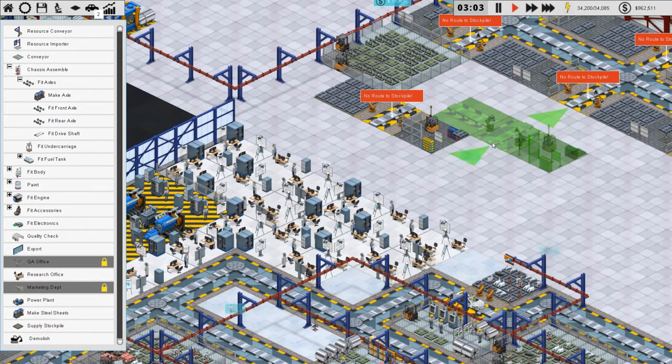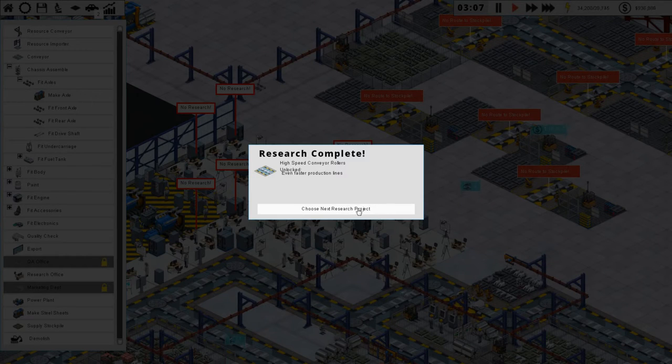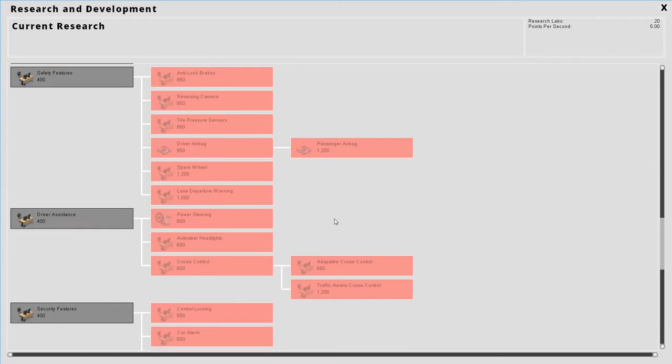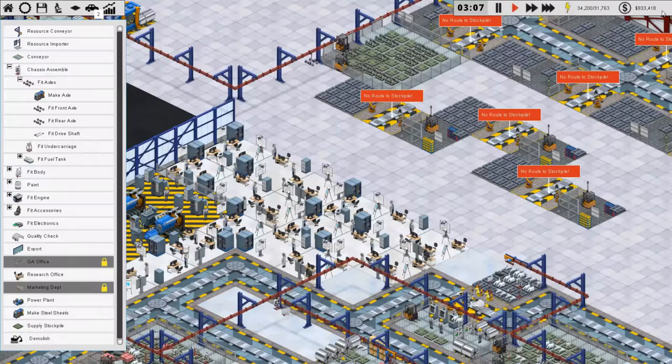Front axle. Rear axle. That was an unfortunate autosave because it kind of scared me. Okay, in fact, production line, that's awesome. Let's go for in-car music. Yes.